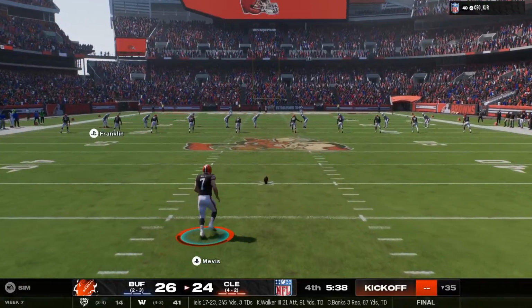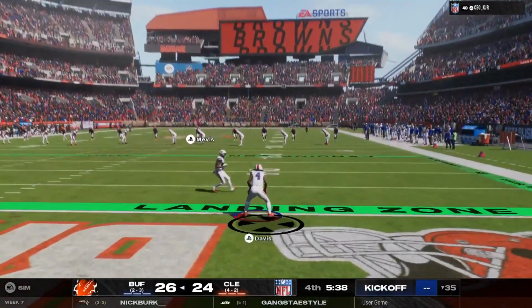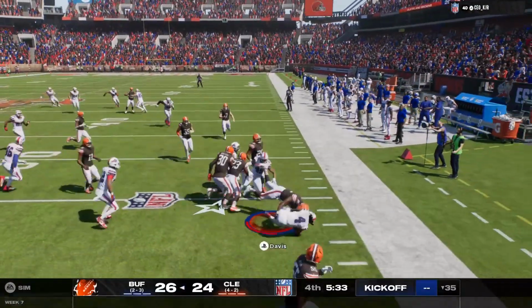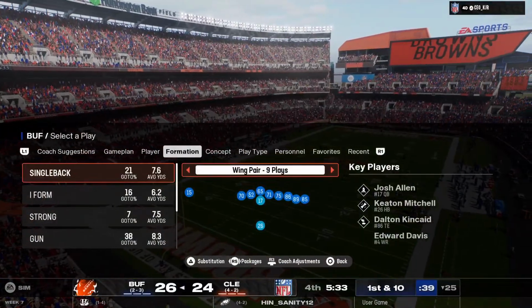So the lead is down to just 2 now in the 4th quarter as they kick it off. This going to be returned from right around the goal line. And he's brought down right at the 25-yard line.